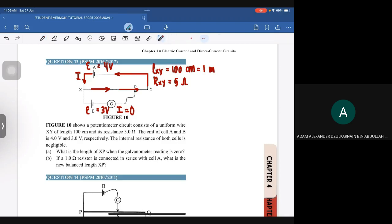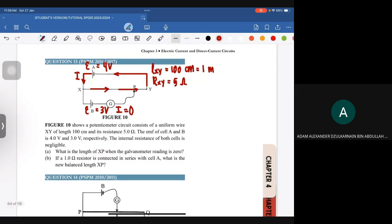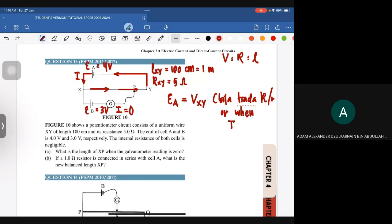So sekarang ni dia suruh kita determine what is the length of XP when the galvanometer reading is 0. So dia suruh kita cari apa? Dia suruh kita cari length XP. Potentiometer ni adalah the ratio between V, R dengan L. So sekarang ni bila tiada external resistor, the EMF A will be equal to the voltage across wire XY. Okay, ini bila tiada resistor atau internal resistor or when current is equal to 0. Okay, ini konsep yang pertama.